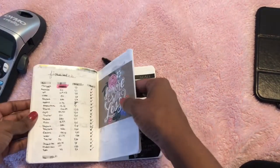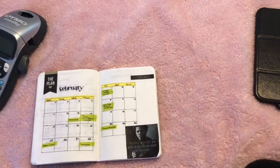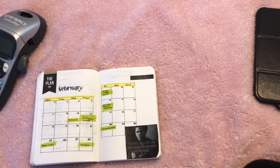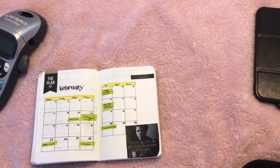Like last year, my bills would have been more than just one of these pages. We had car notes, we had a significant amount of credit cards. We had a lot of bills, so I paid down so much stuff, you guys.